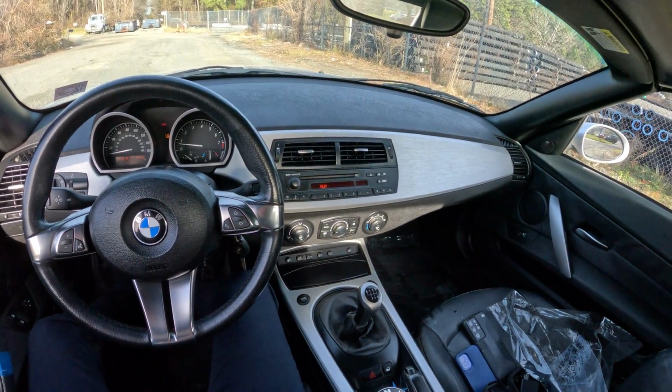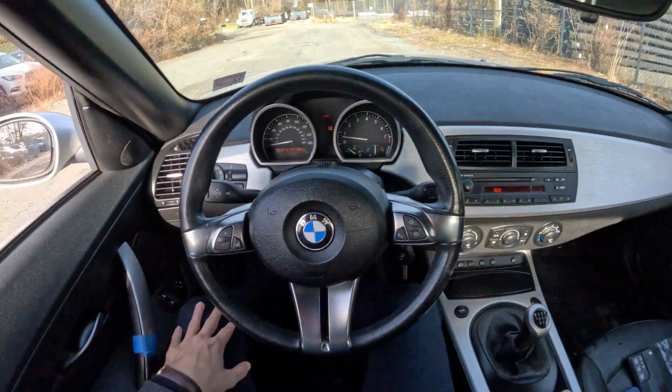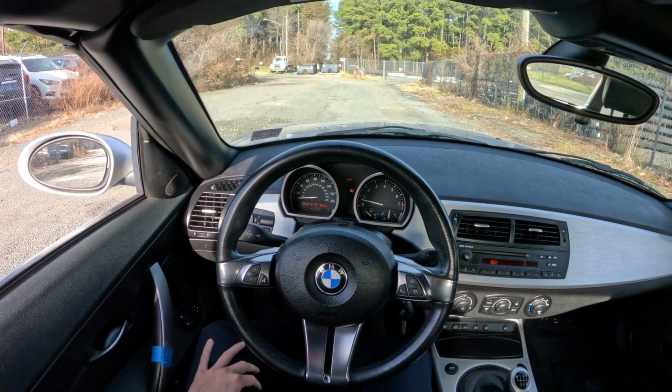This is a pretty simple, clean interior, great design. I love this aluminum trim. BMW still uses it to this day. The handles, everything is in very BMW-like fashion.